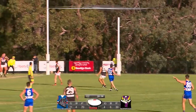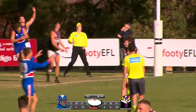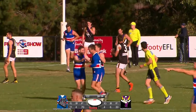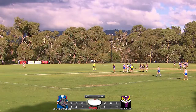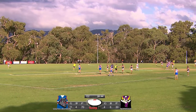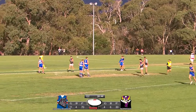Well, there was just no pressure from Norwood there. Anderson's pulled down an absolute hanger, which can happen. You can't blame anyone for that. It's a good long kick out of defence. Short ball in the middle. Walker's able to handball it over the top of the man on the mark, who then steps inside. They're just toying with him at the moment. And like I said, Norwood have shown some fight for about 5 minutes this quarter, but other than that, South Croydon have just run all over the top of them.